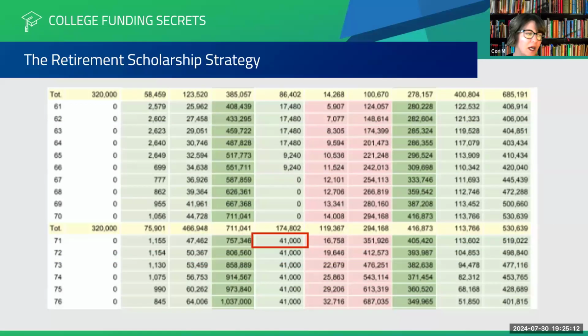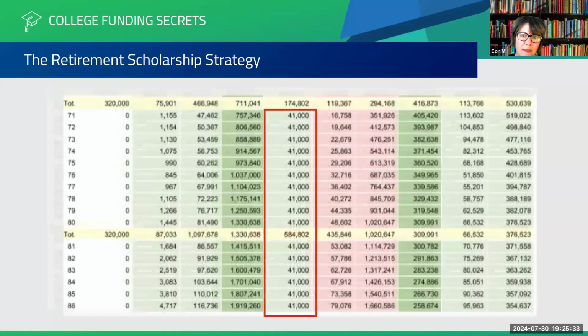Here's an example of how you could use it in retirement. So this is the same scenario, same case study, but now watch. If we come down here to age 71-ish, we can start to borrow money in retirement to supplement our retirement income. And we can take out these loans in retirement just like we took out loans to pay for college, and it is all income tax free.